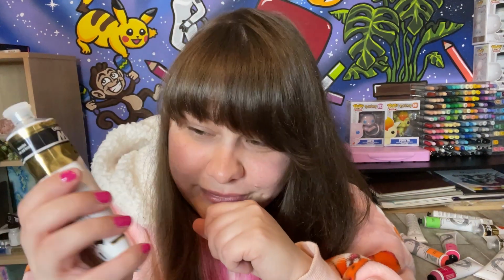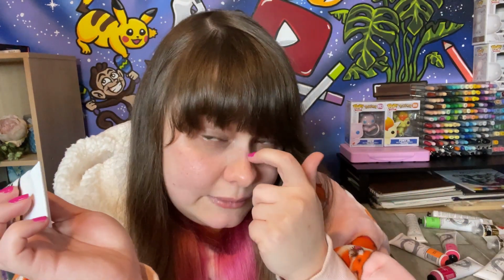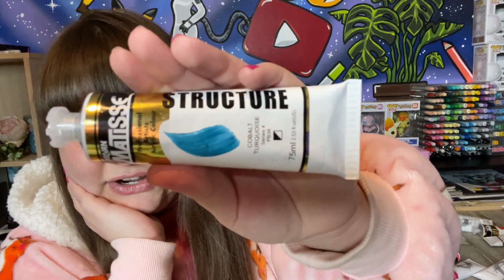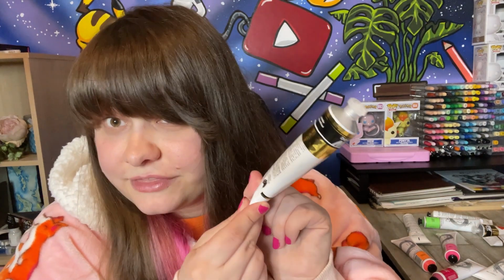Australian Sky Blue. That's very specific. Does it look like the sky here? I don't know, but it is a very nice light blue. And I was like, maybe I'll draw an Australian sky with it? Who knows? Maybe I'll draw an Animal Crossing sky. And Cobalt Turquoise. I really love turquoise colors. I thought it was really pretty. This one is a series 4 one, so it is on the $18 side of art supply price. Quite expensive, but it's a really nice color, and I got it for $3.